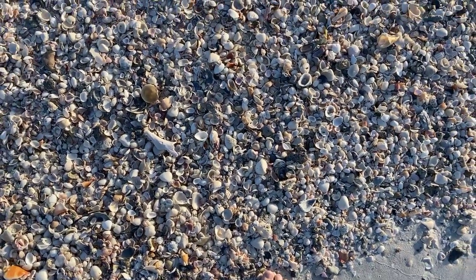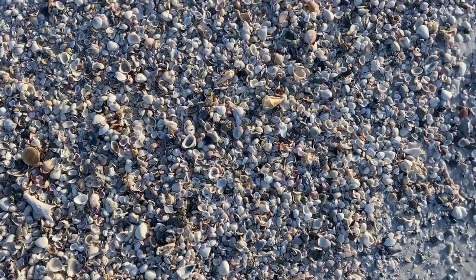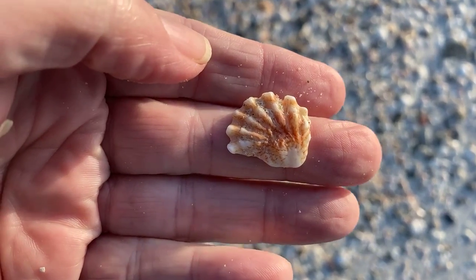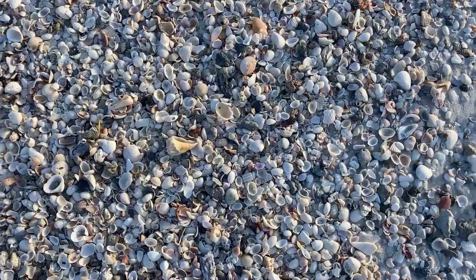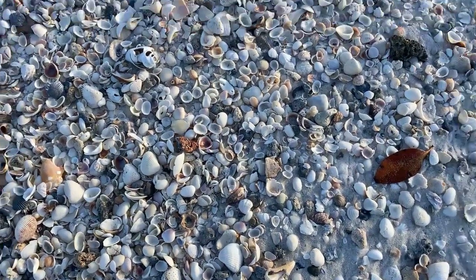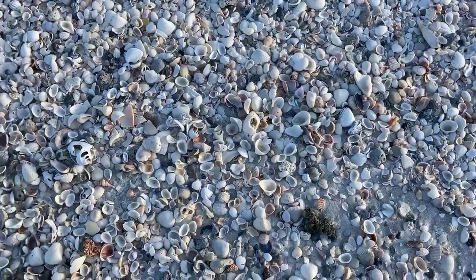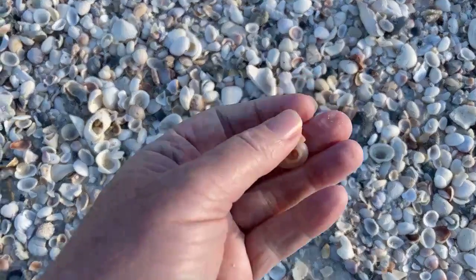Found a nice sized kitten's paw shell too earlier this morning. There's a nice big one. Kitten paw. Looking for my little moonies. I'm looking for my little moonies, but I'm not seeing them. Seeing broken moon shells. Seeing bits and pieces of them.